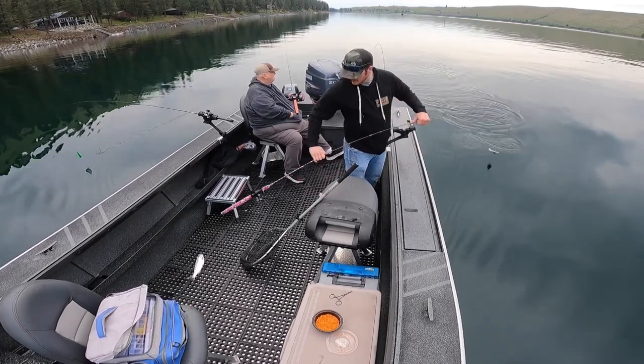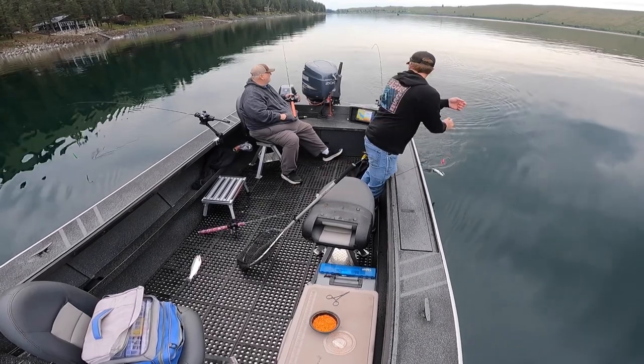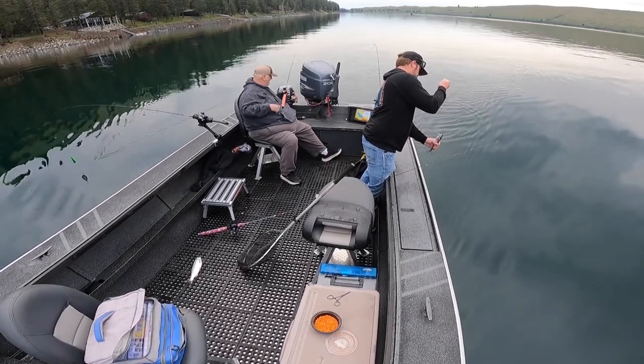Small fish, I just had it in the side of the face. How far out is it right now? I don't know, I got my glasses on. Oh, these guys are on the top. Tripping.